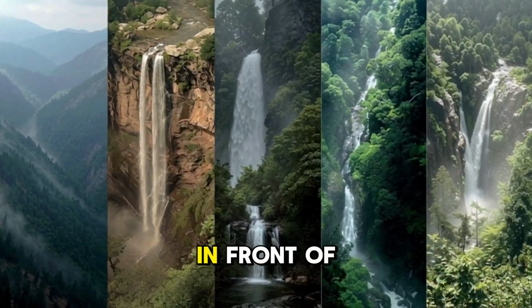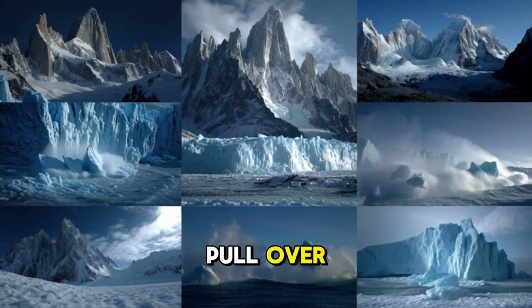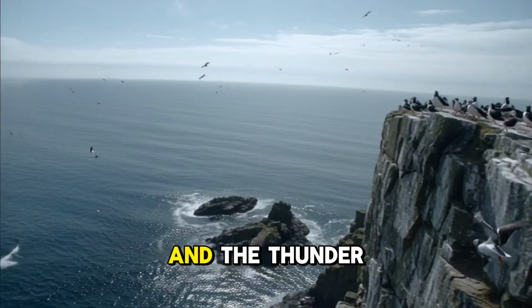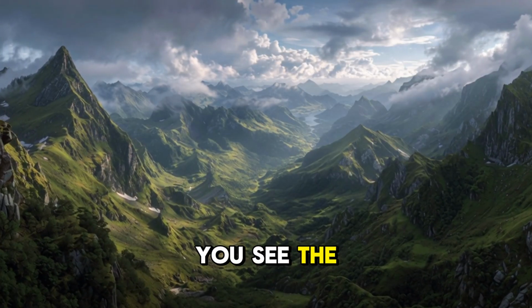It's about standing in front of a glacier and feeling small. It's about the moments when you pull over because the light on the mountains is too beautiful to drive past. It's about the silence of the highlands and the thunder of the waterfalls. The Ring Road will change how you see the world.